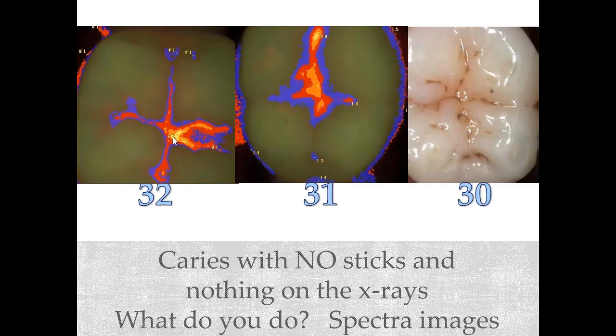Spectra is showing me how deep the lesions are. Are they into dentin? Deep enamel, deep dentin, or not? So versus an explorer guessing with a 50% accuracy, this is Air Techniques using fluorescence to allow me to understand what I'm getting into.